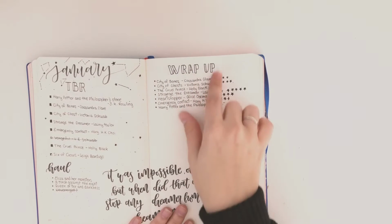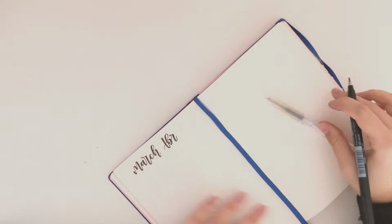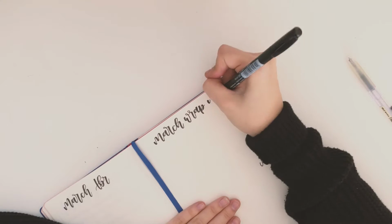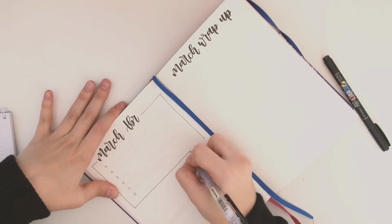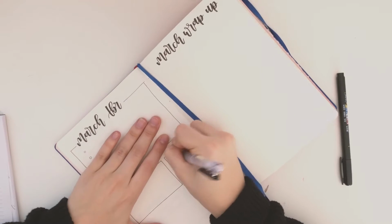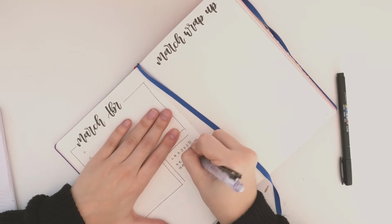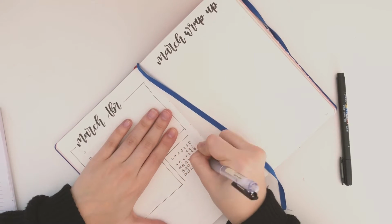I'm gonna start with my reading journal and I like to keep it really simple, so I only do a TBR page and a wrap-up page. I write March TBR and March wrap-up at the beginning of each page, and I like to box things, so I just make a little frame around it. You're gonna see me doing these frame box thingies throughout the whole video because I just really like them. Something I always include is this little hole thing where I write the books that I buy in that month. Normally it's kind of empty because I'm broke.